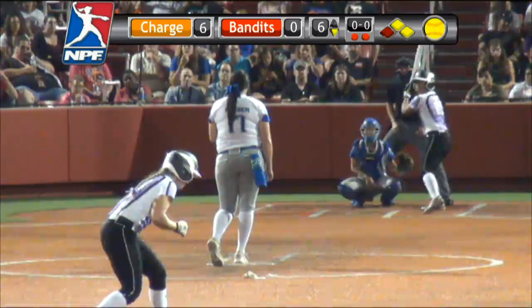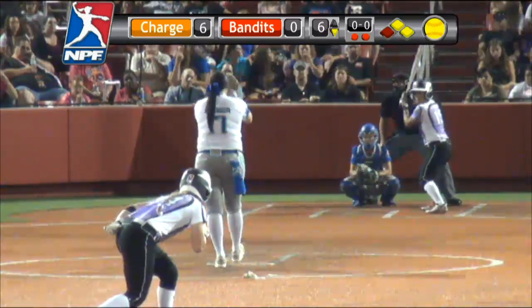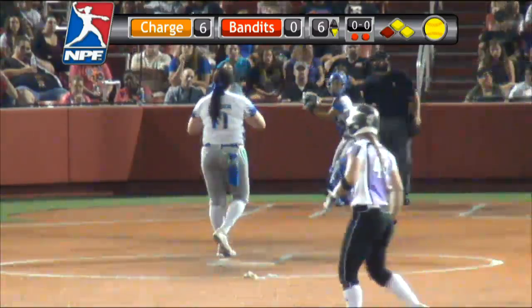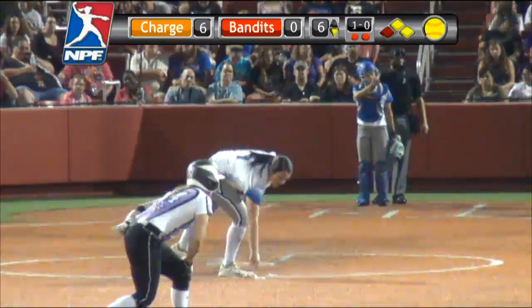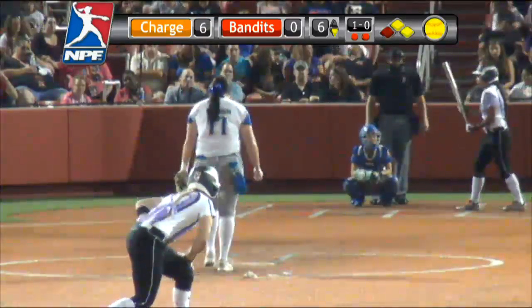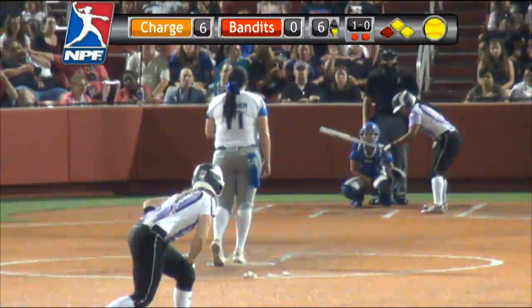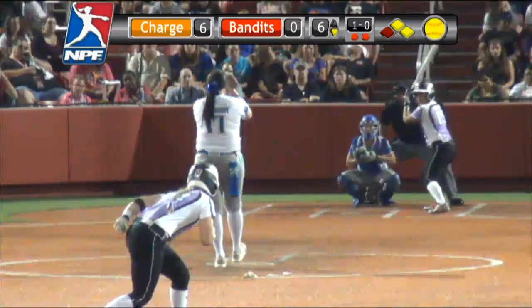So that gives an opportunity for the newly acquired Kylie Quico. She certainly has the power to make this game interesting. She hits a home run, the Bandits are right back in it. Bottom of the 6th, a 6-run deficit for the home team. Quico so far 0 for 1 tonight.